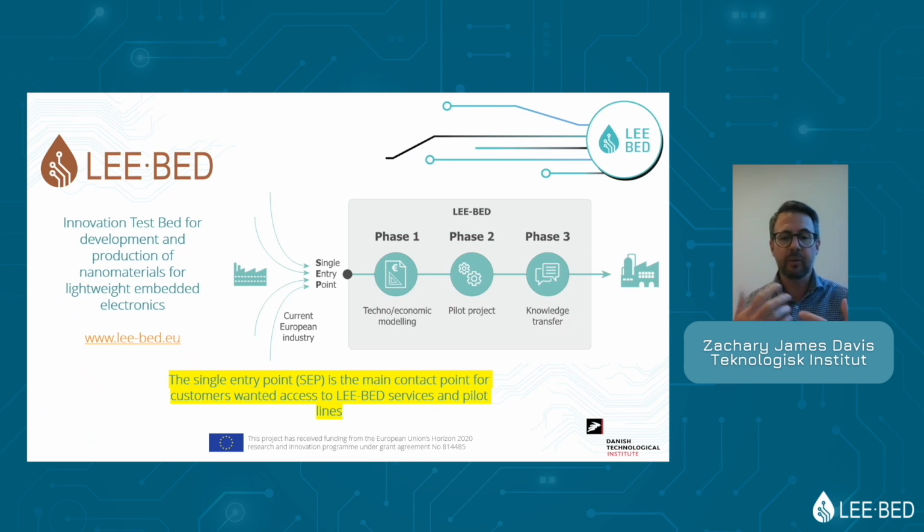After that, we go into a pilot project, which is usually a project where you get access to pilot lines and expertise. This can be small proof of concept projects all the way up to a pilot production project. And then finally, we round off with phase 3, the knowledge transfer services, which I'll also talk about later in this presentation. So the single entry point is the main contact point for customers wanting to get access to the services and the pilot lines that LEBID has.